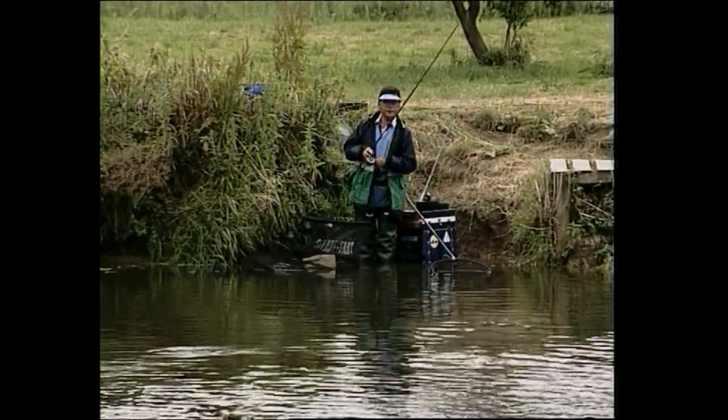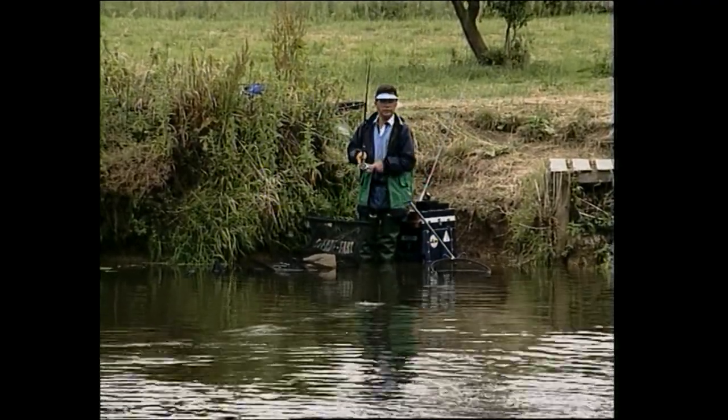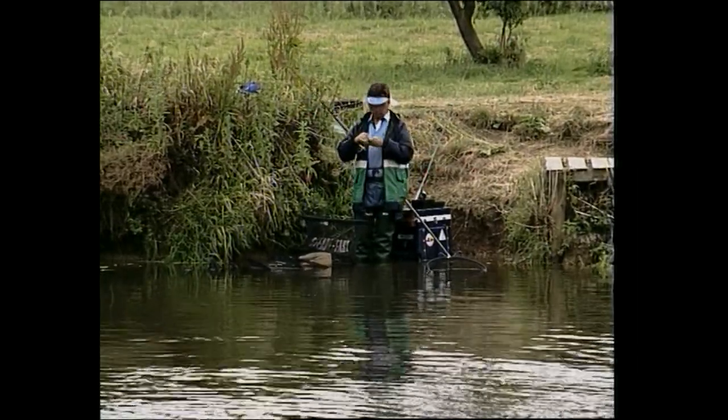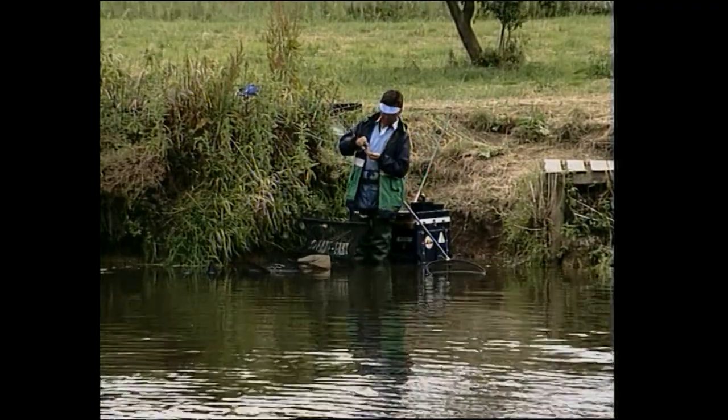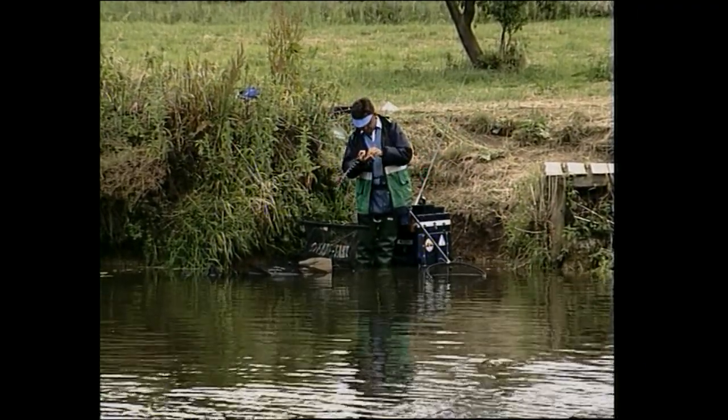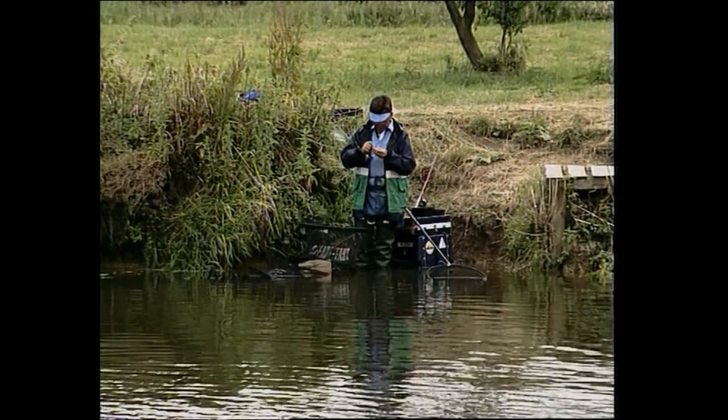That's three bites of me so far. Good start. I think the bait's damaged. I'll just check it. Yeah, maggot's absolutely obliterated on the end. I'm going to try now. I know it's a bit early. I've only had sort of three or four casts so far.